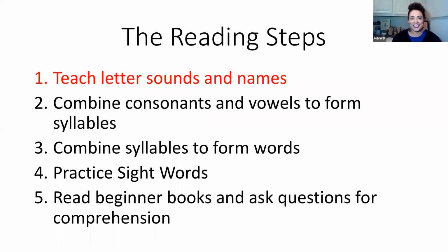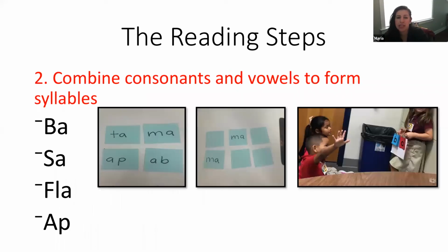So anyway, once your child has mastered the letter sounds and names, let's start putting consonants and vowels together to form syllables. So what's a syllable? It's basically a word or part of a word with a vowel sound. Remember how you used to clap out words by syllables? At least I used to do that whenever I was younger. So my name is Maria. I'll clap it out. Ma-ri-a.